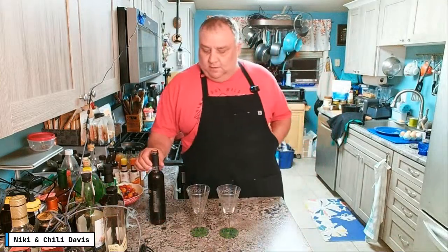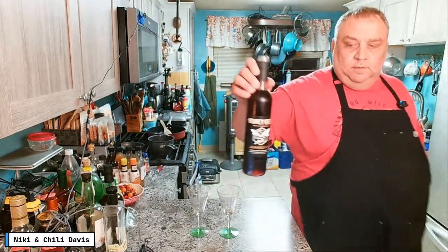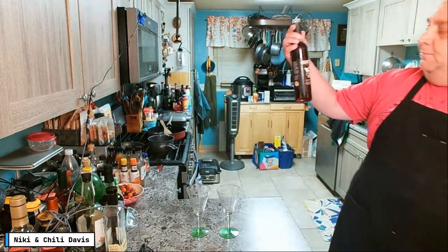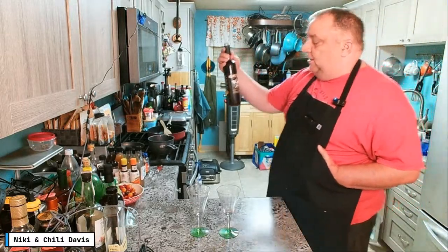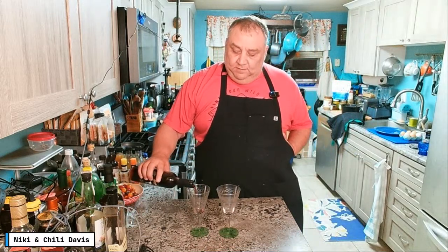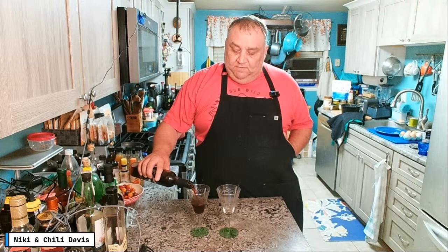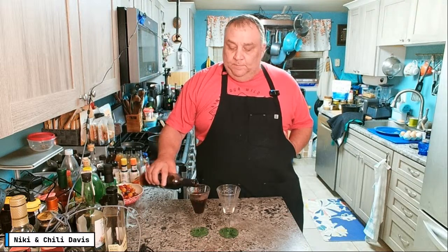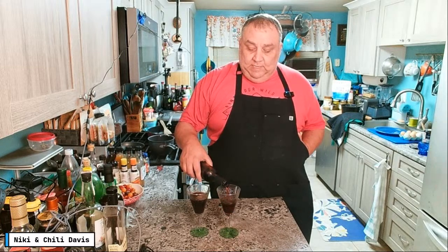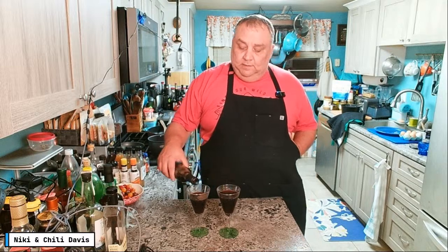We are utilizing Jammed Up from Honey Heist. It is a mead with strawberries, blackberries, and cherries, so it's kind of like a strawberry blackberry jam in cocktail form. It has about 12% ABV, and it's made with honey, so it is a mead. And I don't remember the difference between mead and wine.